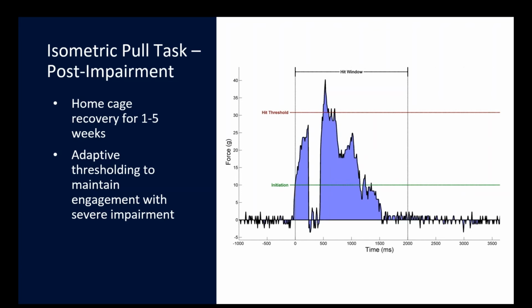Whereas this rat was also trained on the manual skilled pellet retrieval, and this rat never completed a single successful retrieval after lesion, and they essentially stopped attempting that task after a week.